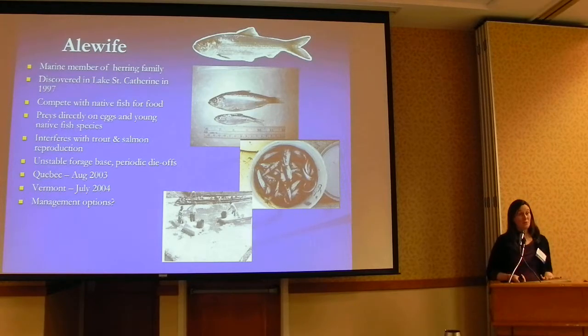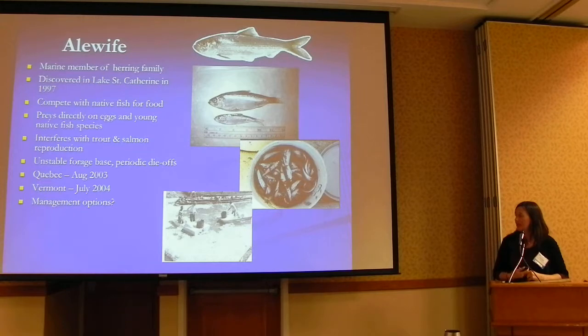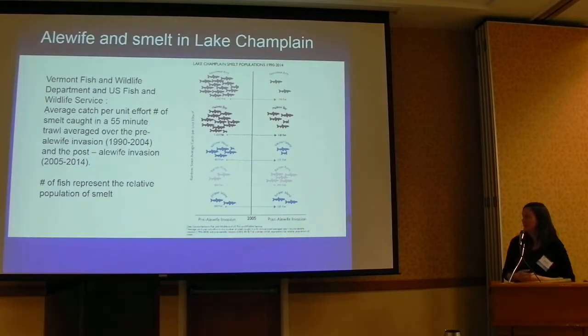Many of you may be familiar with the huge die-offs in the Great Lakes. We are seeing die-offs in Lake Champlain. You can see some of them occurring under the ice. Some of them are more frequently in the spring, but we have nothing to the extent that's been observed in the Great Lakes. It's a nuisance. It doesn't smell good when these fish wash up on shore. It's a little alarming to the public. So we have to do a little bit of explanation there.